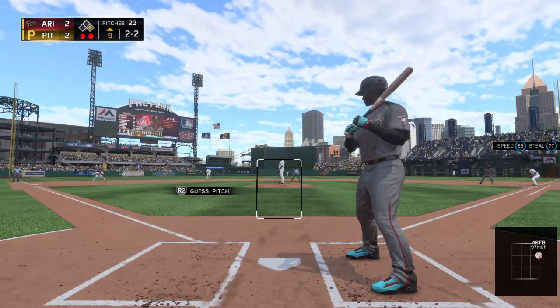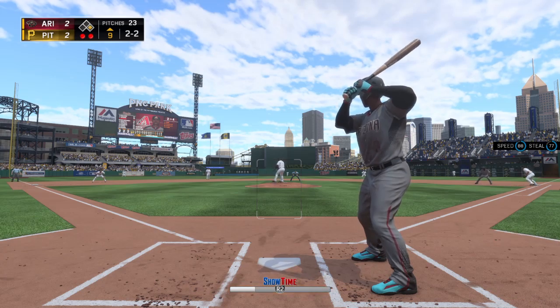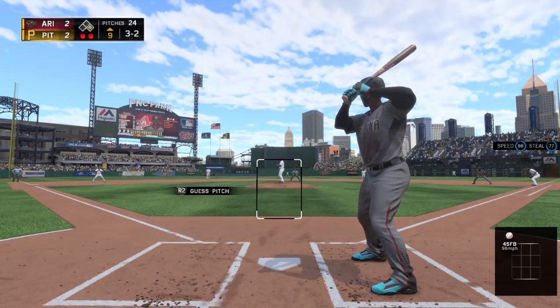It's 2-2. I think you have to ask yourself, was he trying to throw a fastball for a strike right there? Or was he just trying to set me up for that changeup away? And he lays off a pitch off the plate and high, 3-2.